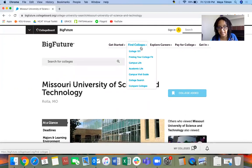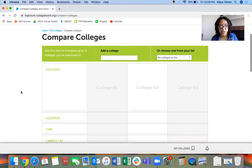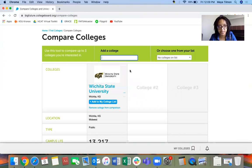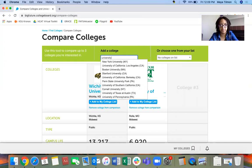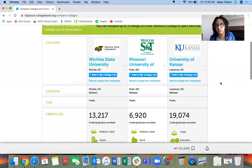I think the comparing colleges tool is something else that would be handy as well. So maybe you're stuck between a couple colleges and you're not too sure which one you're more interested in. Boom, add that on there. And then Missouri University of Science and Technology. And then let's throw in KU, even though they weren't on our list for aerospace engineering, but let's throw them in just because you want to go to KU and that's your favorite place ever.